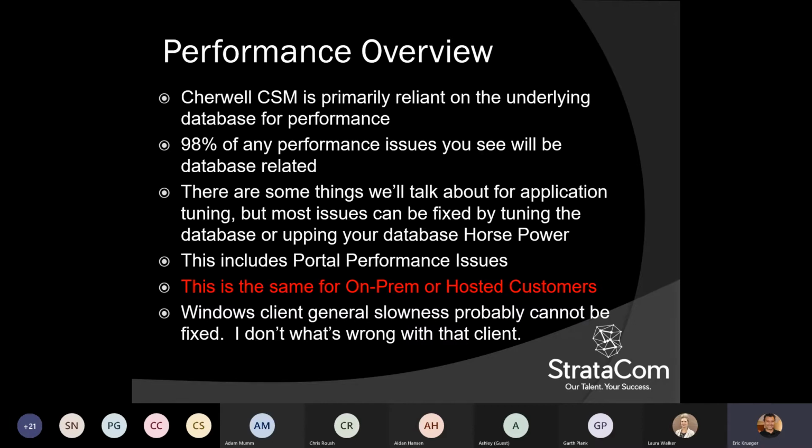So I will go over a few things you can do in the application for tuning, but most of the issues can be fixed by tuning the database or getting more database horsepower if you're on premise. If you find that you have performance problems and you're hosted, you can also request the hosting team to up your, like your AWS level of service. So we've had some customers that have done that successfully and noticed performance increases. So of course, this includes portal performance issues.